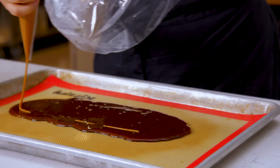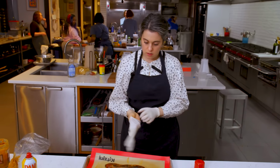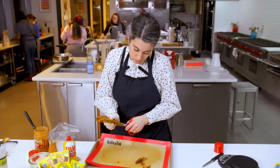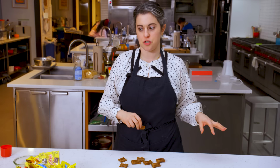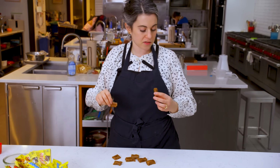I'm piping rows of the peanut butter over top. It's actually starting to set up quite a bit, so I think at this point I want to try to cut it. So these aren't exactly the nicest, prettiest bars, but I'm happy that cooking that mixture to a lower temperature still let me work with it, but also allowed it to harden.